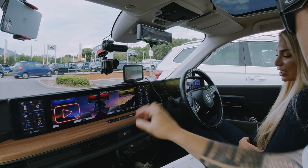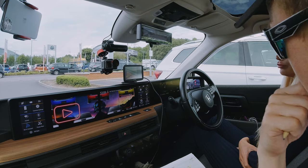Lovely. Now we're going to be doing the driving part, and at some point I'll ask you a show me question. Have we covered these two show me questions? Yeah. Front demister, rear demister. Yep. At some point I may ask you to do that, or have you beeped the horn on this vehicle before? Funnily enough, yes. A few times? Yeah. Okay. Anyone else that's been on the channel will know exactly what Lily Rose is talking about.